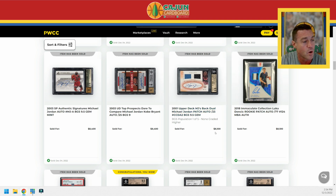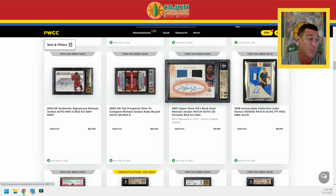2-patch autograph Jordan, 8,100 for that one. That's a really beautiful card there. Two different colors here: his Carolina patch and his Black Bulls patch. The clean auto here. Is the auto a 10?